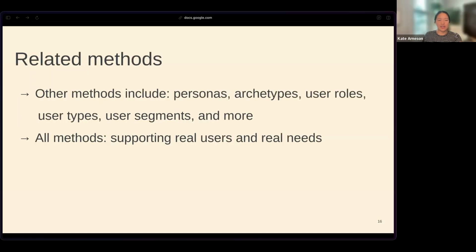So while we won't go into detail into these related methods, I did want to mention them because there are other methods out there in the field of UX for defining users, many of which you may already have heard of. But we won't get into detail here. So some of the most common ones might be personas, archetypes, user roles, user types, and user segments. So these different methods all have slightly different motivations, but really what they're getting at their core is figuring out how to make sure what you're building is going to support real users and real user needs. So user groups is just one way to do this.